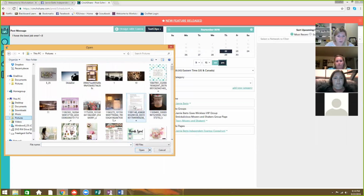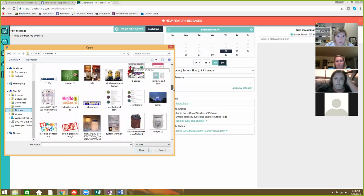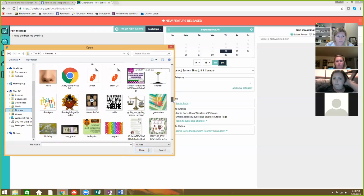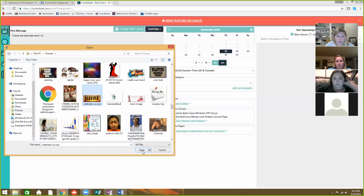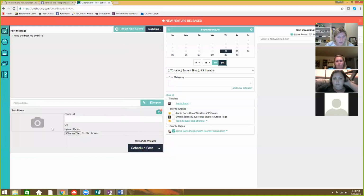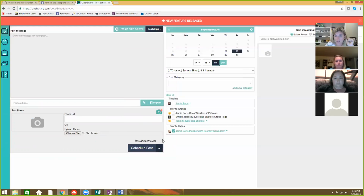I'm just going to pick a random photo, like, sorry, my computer's slow right now. I'll pick, doesn't even matter, this one of all the girls jumping for joy. Yay. So that will load there, and then you can literally set the time. So let's say that I want this to go off tomorrow at 9:15 a.m. And then I literally just click schedule post. And tomorrow at 9:15 a.m., you'll see it pop up over there on the left, kind of where my face is, you'll see that it'll actually go off on my page tomorrow.